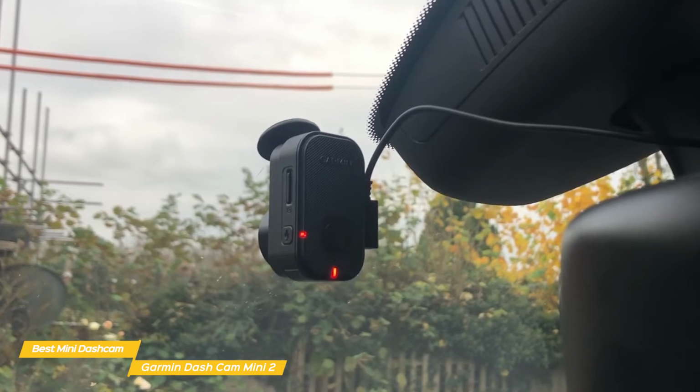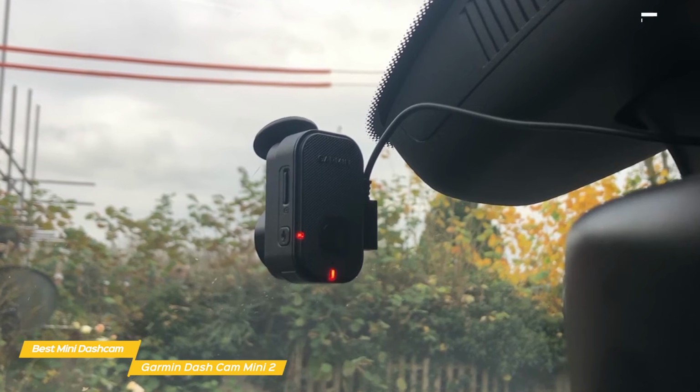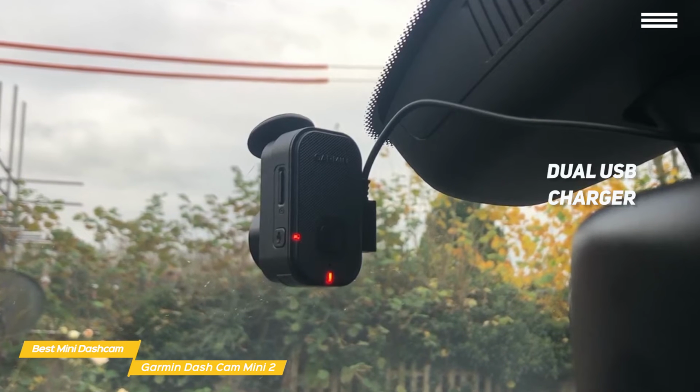A small adhesive pad provides a mount and can be placed just about anywhere on your windshield. The camera comes with a dual USB charger, meaning that you could charge your phone while the Mini 2 records, even if you only have a single power point in your vehicle.